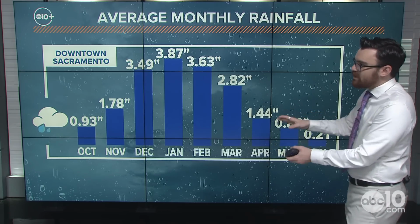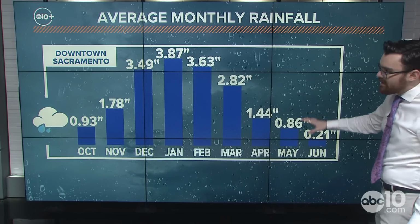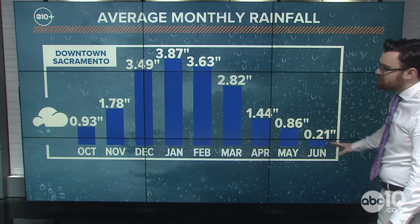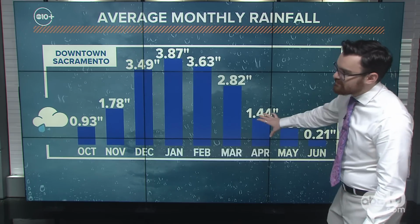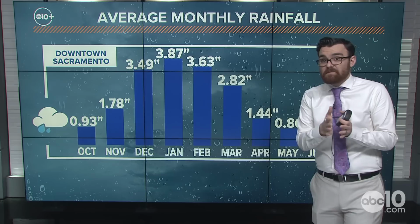It's really in between. You see October there, just under 1 inch of rain on average. May, about 3/4 of an inch. In June, just a couple tenths. It is not wet, not necessarily dry. It just means that April really is the month that things change.